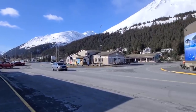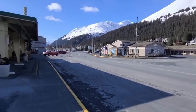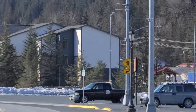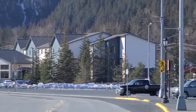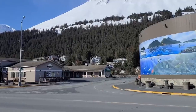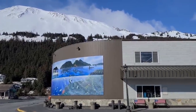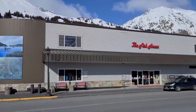Yeah, here's the apartments you see right there. That's the ones I'm on my way to apply at. Everything's really centrally located. Seward is just kind of built on a landslide. It's all at sea level pretty much.